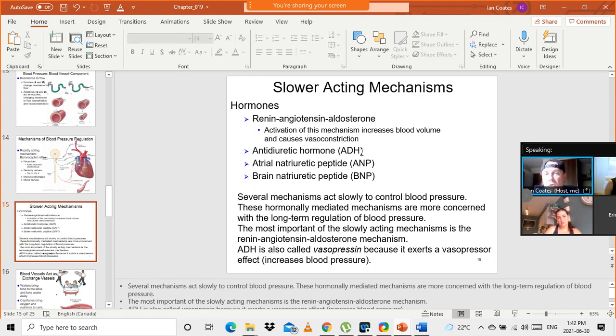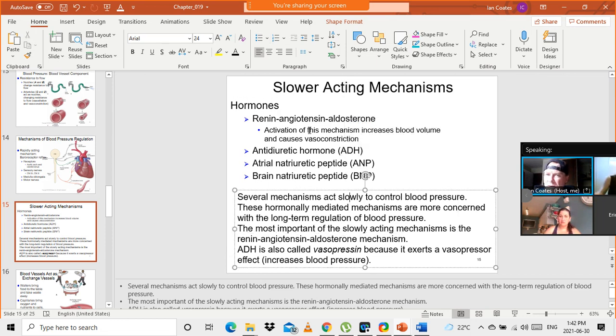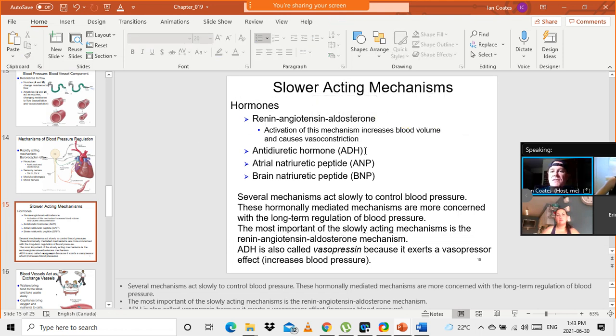Good. The only two that I'm interested in are these two. There are videos on both of these. You guys will remember ADH, antidiuretic hormone, when we were talking about the kidneys. I don't know if we've gone into a great amount of detail for the RAAS, the renin-angiotensin-aldosterone system, and I have lots on this, but I'm not really going to go into it right now. I'm going to save both of these for the kidney.